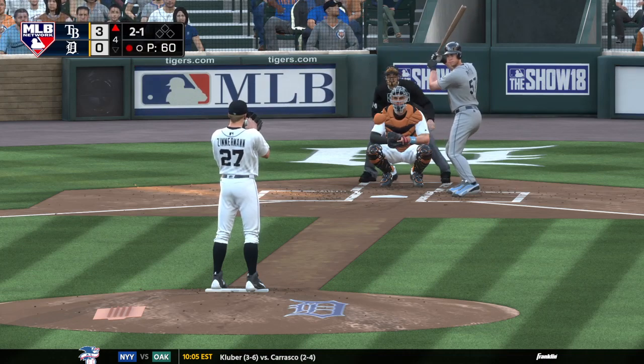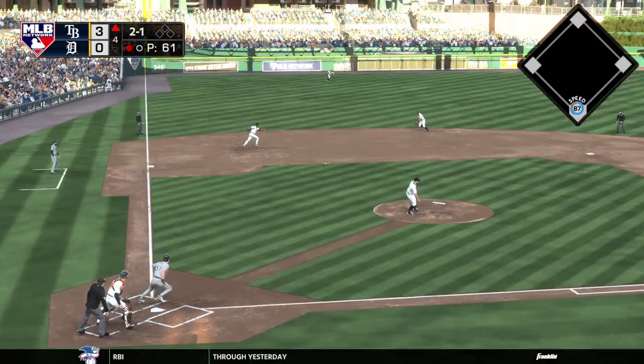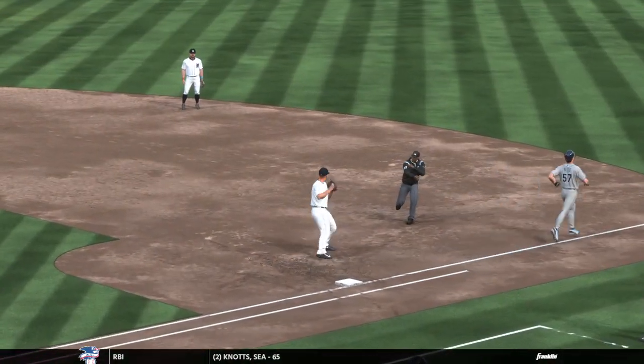Looked like he was trying to work in a front door curveball there, but it seemed like it popped out of his hand a little early, causing it to miss inside. On to Davis at first, and there are 2 away.